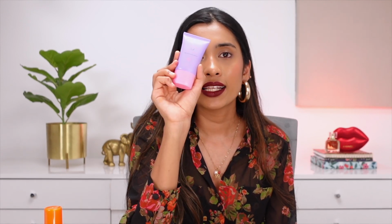And then, oh, another product I forgot to talk about. This one is a recent discovery. This one is the Aqualogica Illuminate Strobe Cream. This one is in the golden variant, and I feel like this is so similar to the MAC Strobe Cream. So if you're looking for something similar at an affordable price point, like $5.99, of course you can find this on discount so many places and all the time. You can try this out.